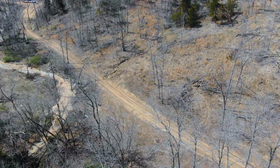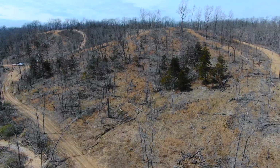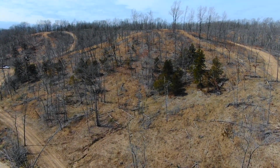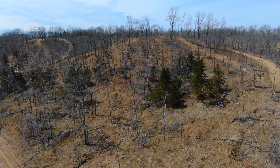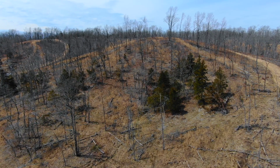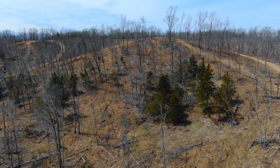It's interesting to do these wintertime videos and then to come back in a few weeks or a couple months and do a summertime video. It won't even look like the same property. So this is across the easement road. We're about to turn around. We are not looking at the property. We're over the west side of the property looking west.